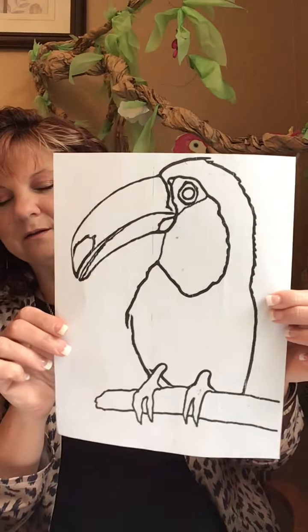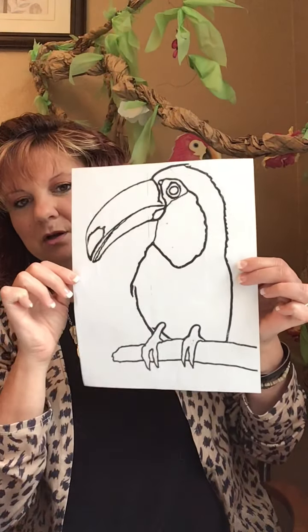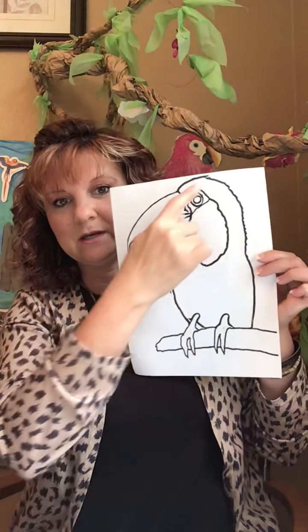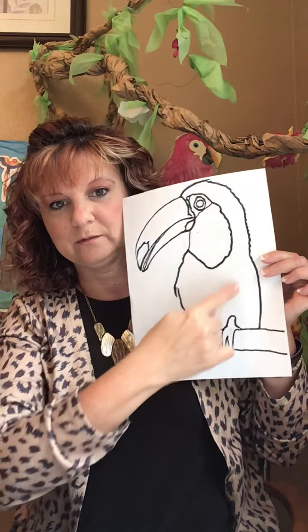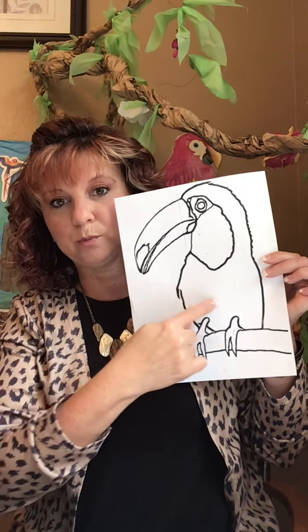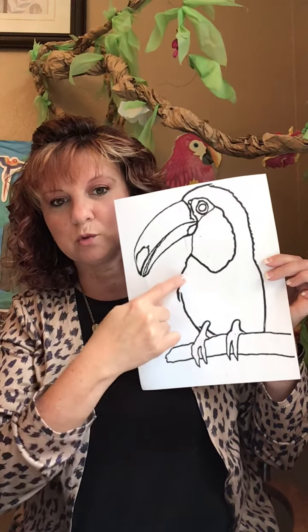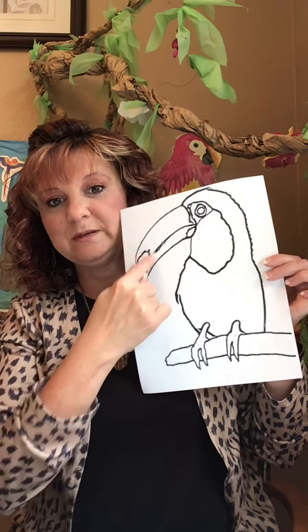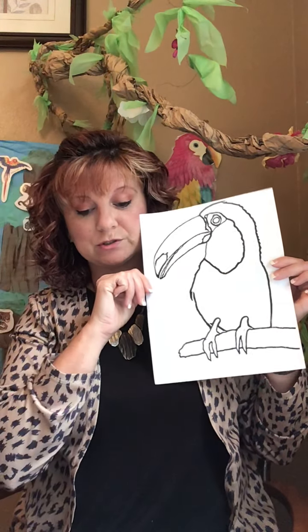Isn't it cool that every animal, this little chicken, or the hummingbird, or the toucan, all have what they need to survive in nature? They're perfectly made, aren't they? And you have this toucan that you're going to color, cut, and add to your vine to make it more colorful in your rainforest. His body is black, this part, black feathers, not fur. All birds have feathers. They're shorter feathers. And then this part is usually white or yellow. And then his beak is usually yellow or orange. Okay? And we'll talk about that when we read through.